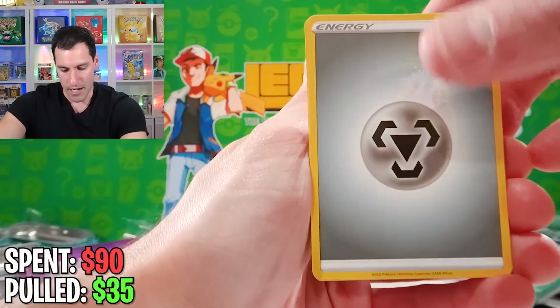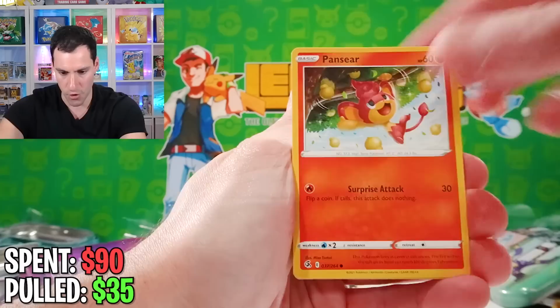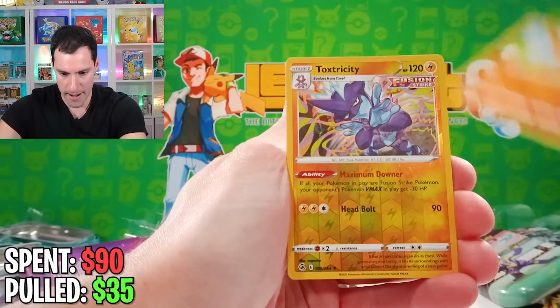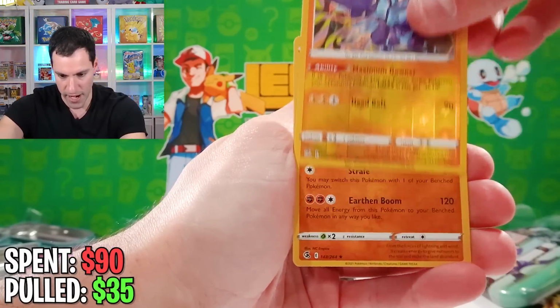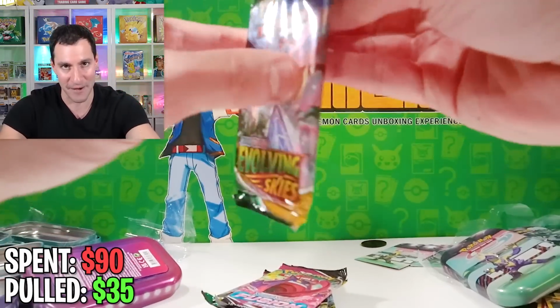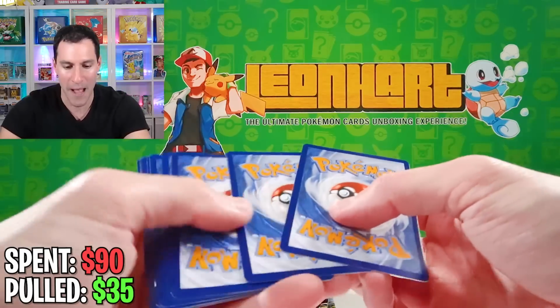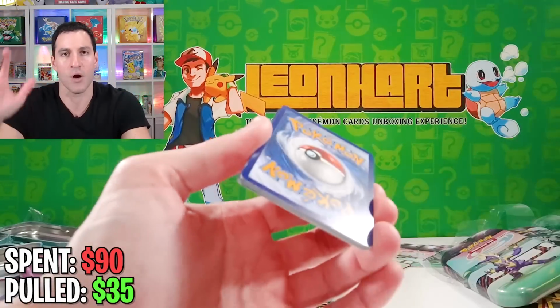Lightning energy. All right, Battle Pass, Primeape, Kevin Durant, Boltoy, Toxtricity is a reverse rare, but we're not counting that. And of course, we pull another holographic, but it is a Landorus, which we literally just pulled like two packs before. All right, let's go.